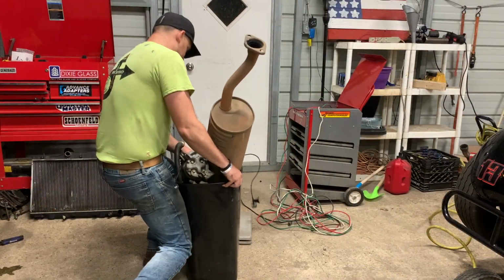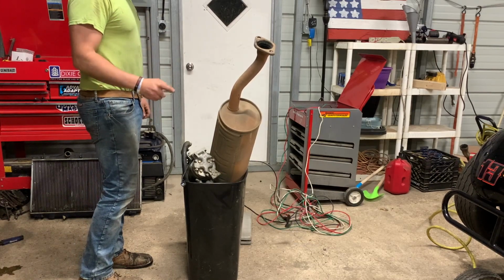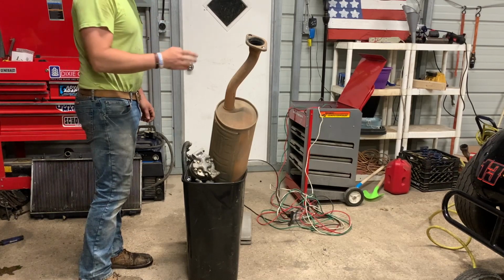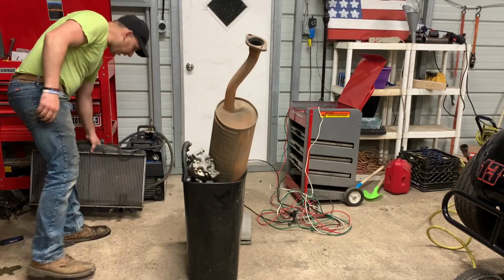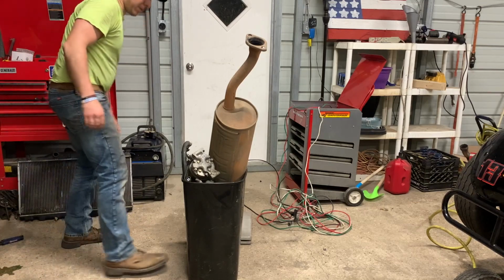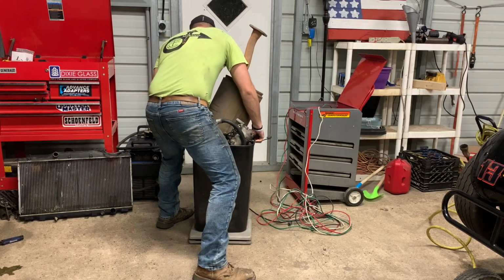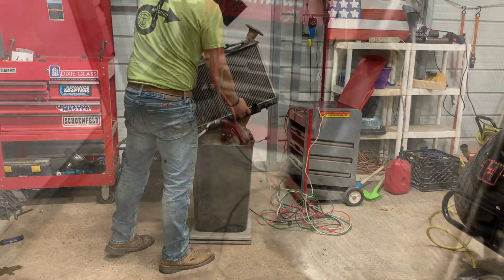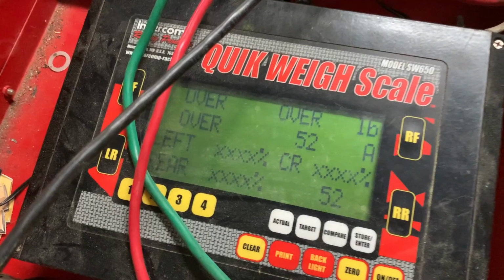All right, I got it here. And I'm gonna change what I said on 50 pounds. I'm gonna think it's probably almost 70 pounds because that compressor is stinking heavy. And I've got this old radiator, which I know it don't weigh much, but we're still gonna throw it on there. So let's see what we got here. All right, let's see what we got. Dang, I was off. Well, I was close.